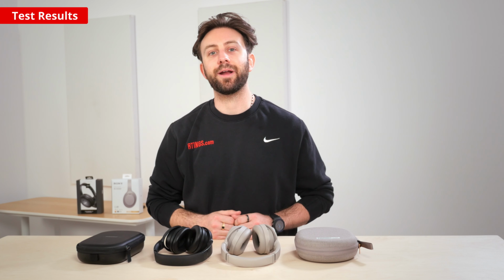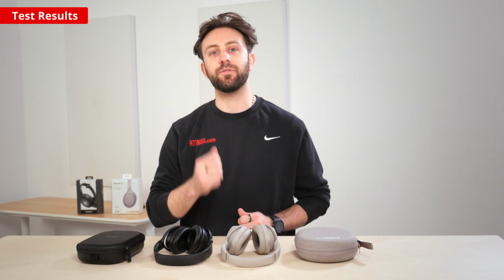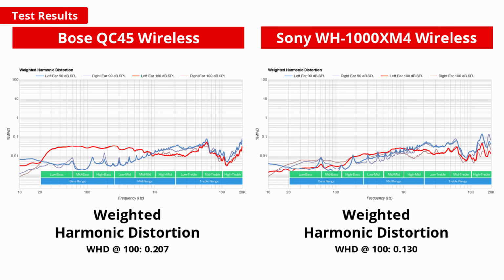When you're listening to audio at high volumes, there's a chance you may run into unwanted distortion, which can affect the fidelity of your sound. Both headphones have a good performance in this regard. All frequencies fall within acceptable levels, which results in clear and pure audio reproduction.